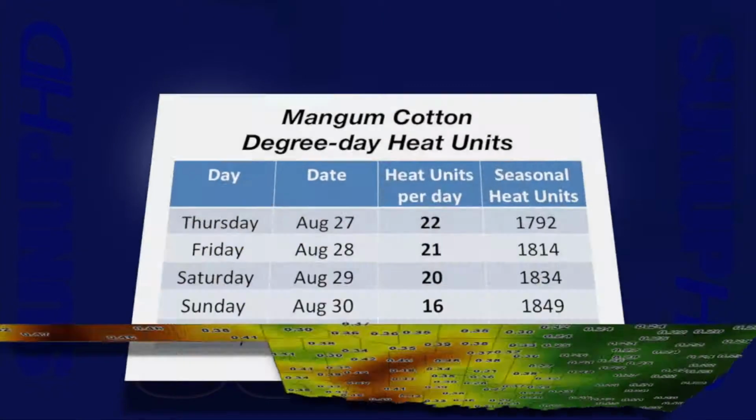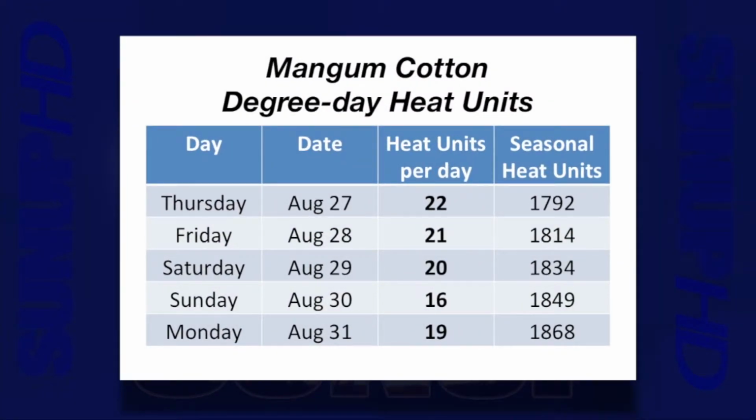Farmers are checking degree day heat units for their crops, hoping we see enough warm days to reach maturity. For cotton planted close to June 1st at Mangum, 1,870 heat units had accumulated by August 31st. Depending on the cotton variety, that leaves between 350 to 700 heat units to go to reach full maturity. Even for a warm day like August 31st, cotton heat units had dropped to less than 20 per day.